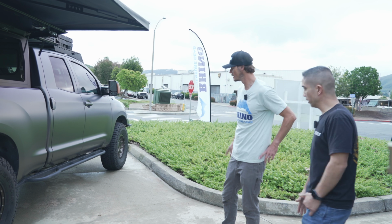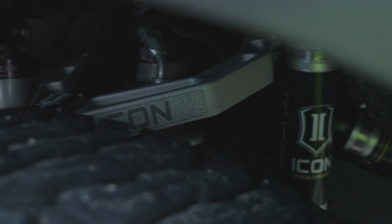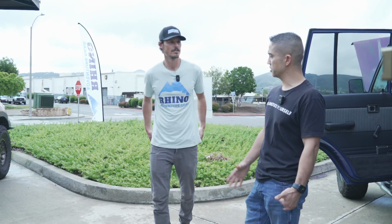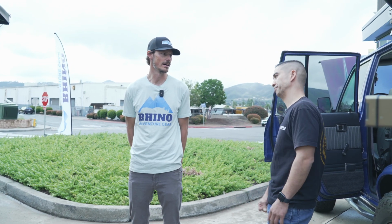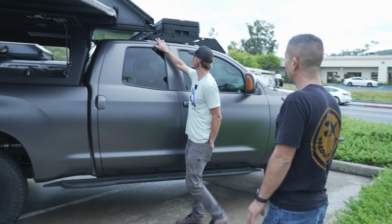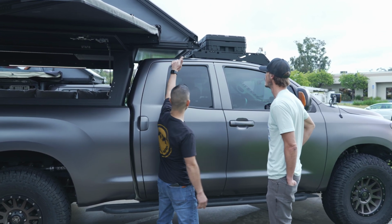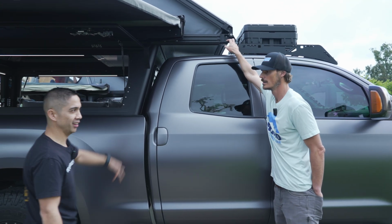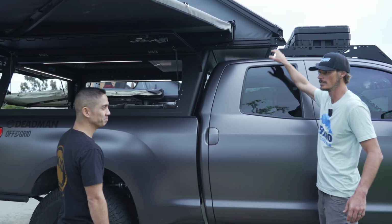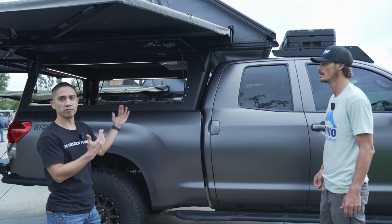Up front, it's running Icons as well. It's running billet uppers, actually Dirt King lowers, 2.5 with resis, and then it's running their 2.5 bypass also. That's beautiful, man. But you did this here? I did that. I matched the angles of the tent, and as much as I could, measured it with the angle cube and mimicked it to the angles of the tent.